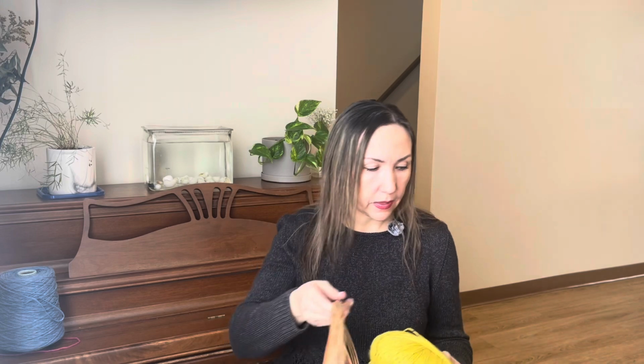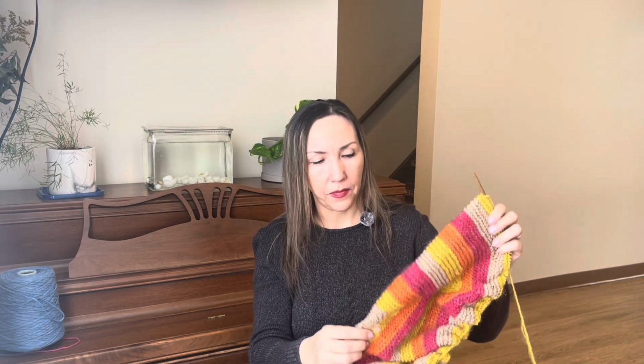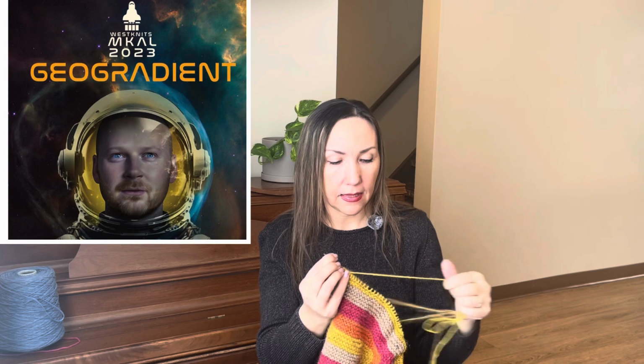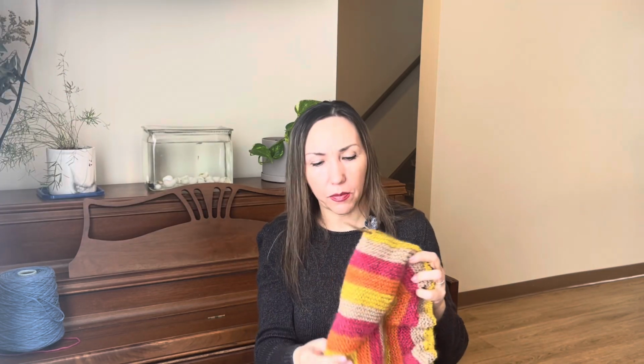And because my shawl is off my needles, but I really want to work on a shawl, I decided to pick up this shawl that I was knitting together with Steven West. It was Geo shawl or something like that. And I stopped at this moment because I had so many orders that I had to stop this project, and also I wanted to knit some Christmas projects.